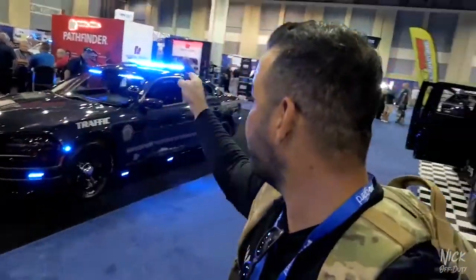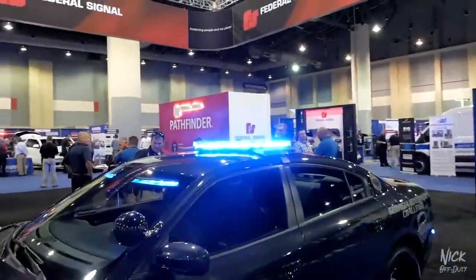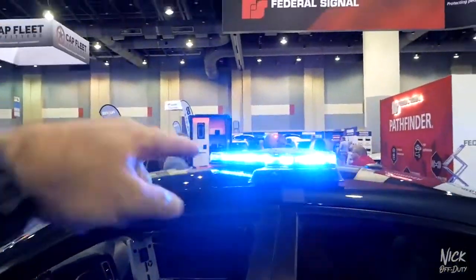ProGuard. So, fun fact, Federal Signal, if you guys watch FHP, they had the Valor light bar. Matter of fact, I think that's it right there. The Valor light bar. That's on top with the little V shape, the point that comes out, so you can see it from the side and at intersections. Same light bar right there.